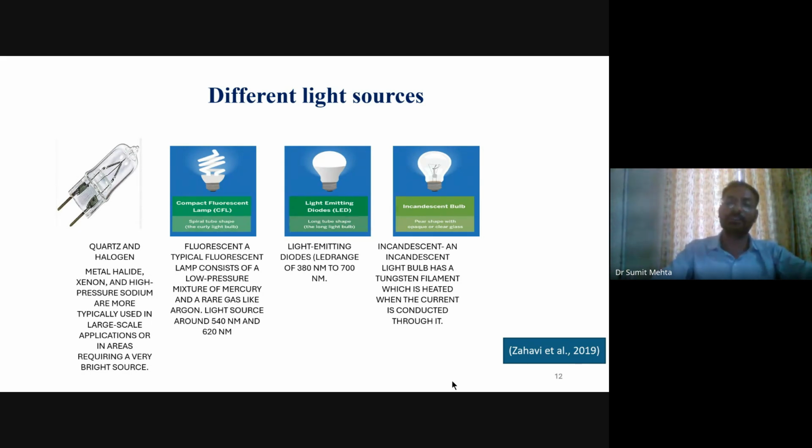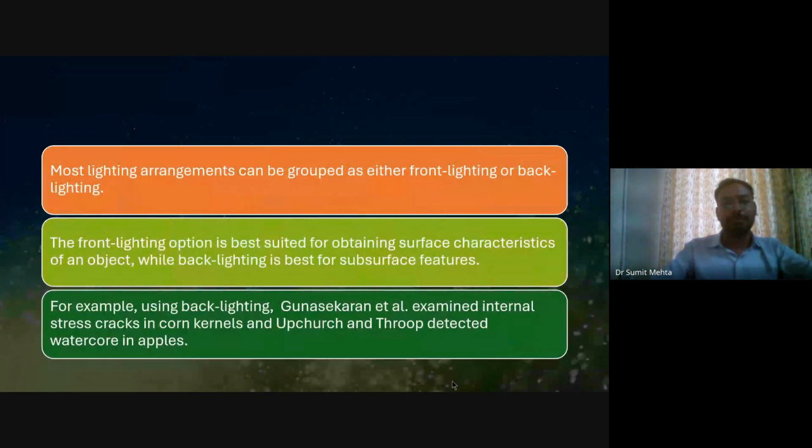Same with the incandescent bulb, which we have basically been using over the last decade. These bulbs have a tungsten filament which is heated when current is conducted through it. Basically, the first and fourth differ in the bulb, the filament part and the gases. Otherwise, the principle behind these two lighting sources is the same.